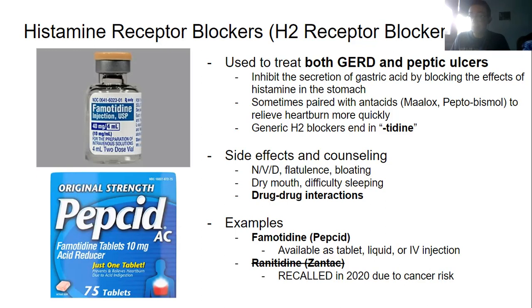Now we have generic H2 blockers, and those all end in tidine. So T-I-D-I-N-E, tidine, that's how you can tell what they are. Side effects in counseling, very similar to PPIs. You have nausea, vomiting, and diarrhea, bloating, dry mouth, and difficulty sleeping. That's with those histamine effects. They do have quite a few drug-drug interactions as well. So always keep that in mind.